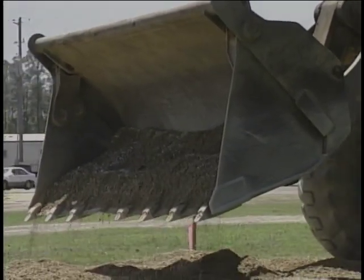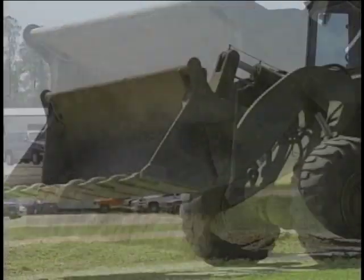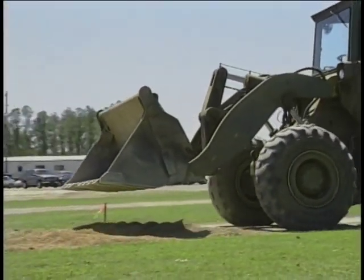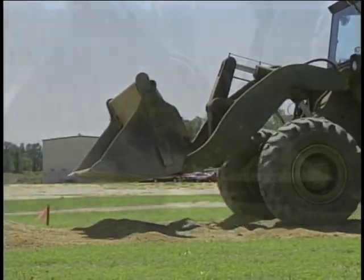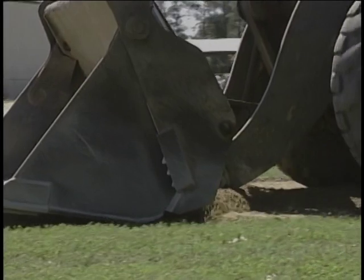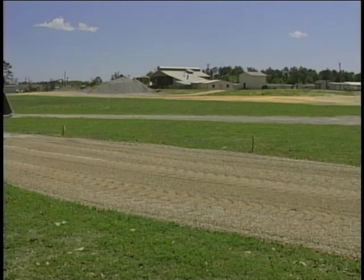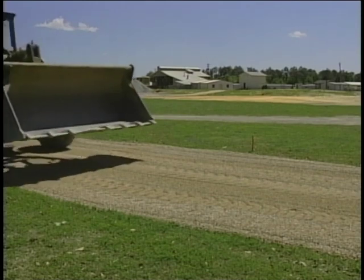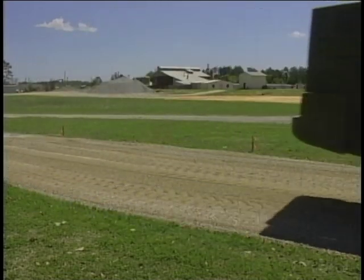It's hard to get a real smooth, even spread with this technique. You'll more than likely have highs and lows in the material just placed. Backdragging the area can easily level this fill and dress up the area. Spreading material using the techniques just described will significantly improve the serviceability of this unpaved road.